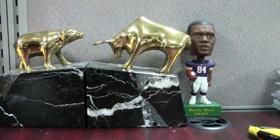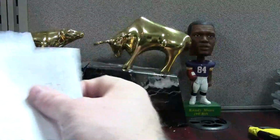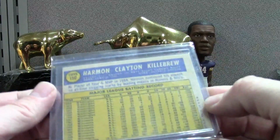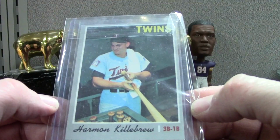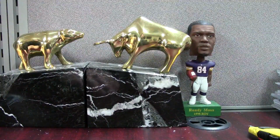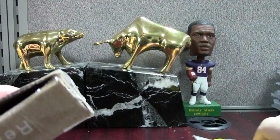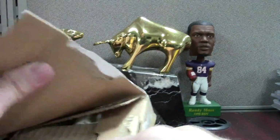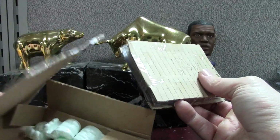It's interesting. Shipped in a plain white, and it's a Harmon Killebrew, 1970 Topps. It's definitely miscut and off-centered, but it's nonetheless a nice card. So 70 Topps Killebrew. This is a nice way to ship, in one of these little boxes.